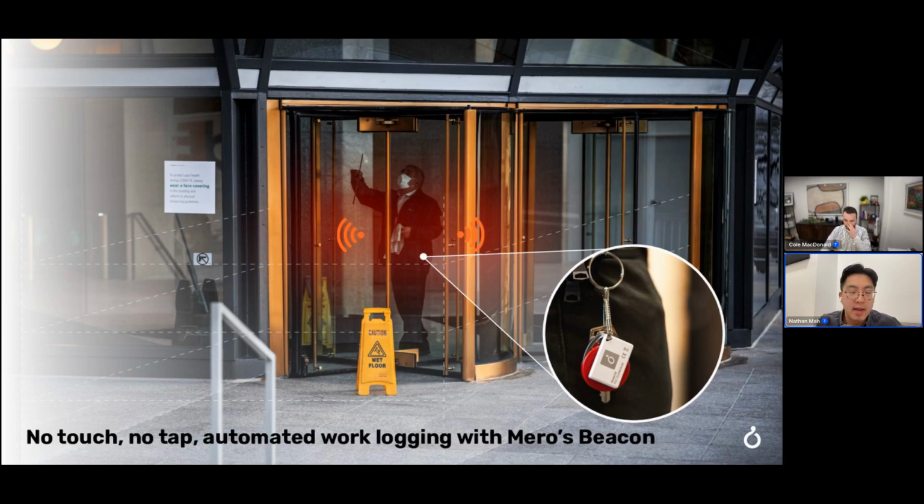Again, this all comes with absolutely zero input from your cleaning staff, so they can focus on exactly what they're trained to do and what they're hired to do, which is focus on providing the best possible service.